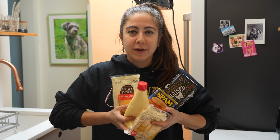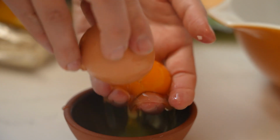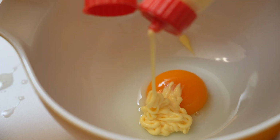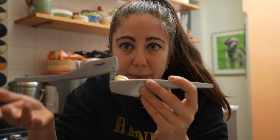One of my favorite ramen recipes features Kewpie mayonnaise. I'm gonna show you how to make it. What makes this special is that the broth, instead of just being water, is a mixture of the best mayo in the world and an egg. 1 tablespoon. That's about a tablespoon. 2 garlic cloves that you're gonna mince.